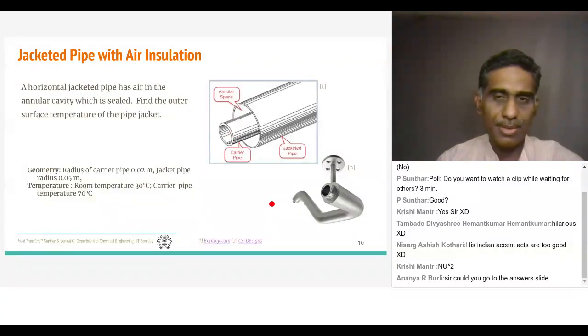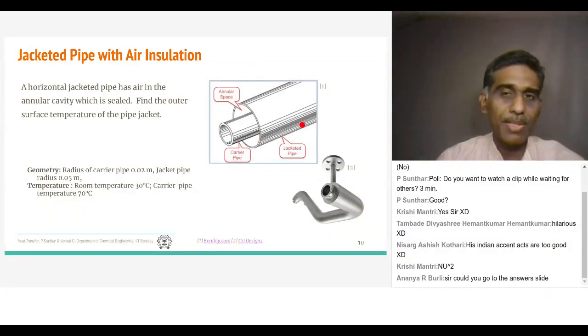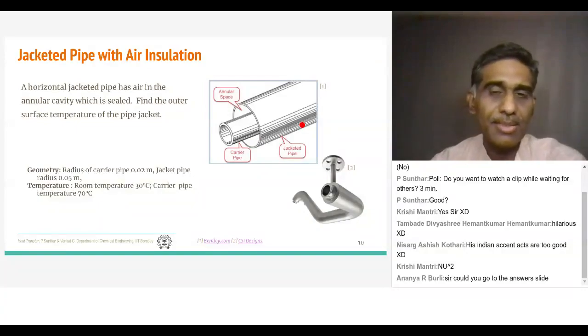And there's a drop here. Maybe it comes to 50, and then from 50 to 30 it goes. Or maybe it comes to 35, and from 35 it drops here. So how effective is this jacket? That is the problem we have to find. That will also help you design the diameter of the jacket. If you want to find the diameter of the jacket, what should it be so that I get a particular temperature? That could be another design question, but we are not doing that. That's a little complex. What we simply do is find the outside temperature given a particular diameter. Given this diameter, find the temperature. Okay, now let's go.